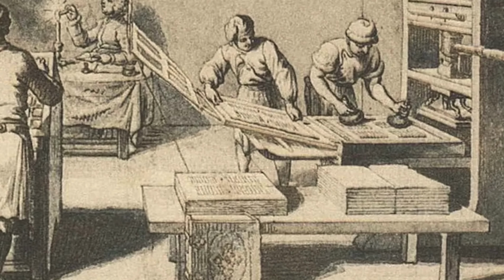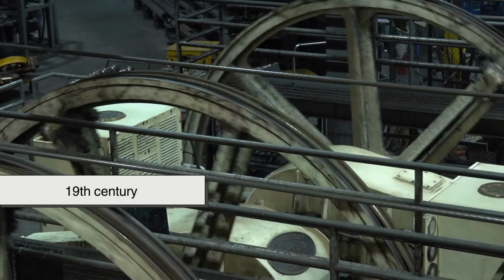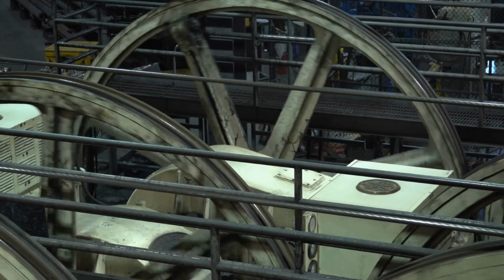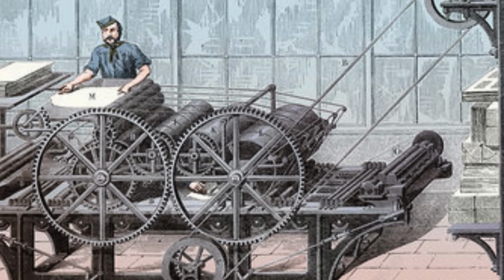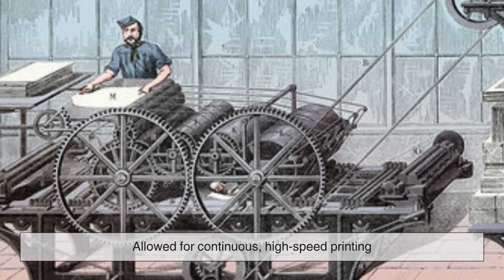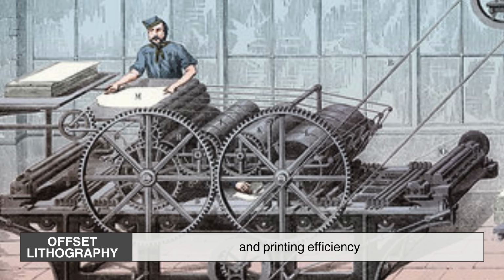The centuries that followed saw the printer evolve from hand-operated machines to roaring industrial beasts. By the 19th century, the Industrial Revolution was in full swing, and with it came iron presses, steam-powered rollers, and an explosion of printed material. Innovations like the rotary press allowed for continuous high-speed printing, while offset lithography emerged as a new technique that improved image clarity and printing efficiency.